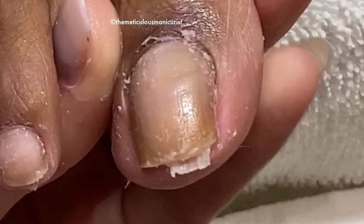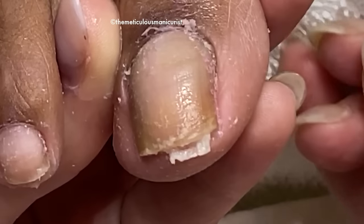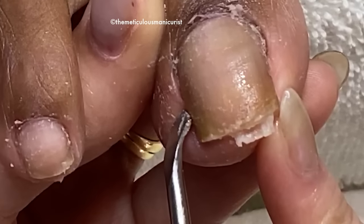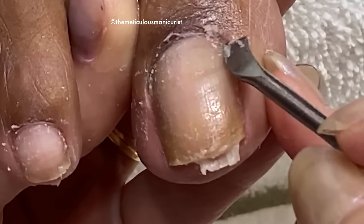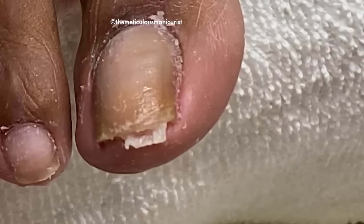Started appearing out of nowhere, so that is fungus. At first I thought it was dry skin. Well, this is skin that attached to the back of your toenail as it grew, but over here it's lifted away from your nail bed. It's not bad at all, not at all. You caught it really super early, super super early.